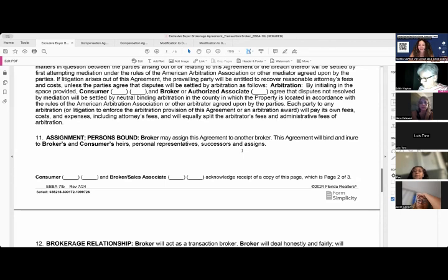Right? So if I have a contract with Noemi, she's my buyer, where I represent La Rosa Realty, but now I changed to Keller Williams, I can just roll this agreement over to Keller Williams as the broker now, since I'm with Keller Williams, and I don't have to have my client re-sign. Okay.